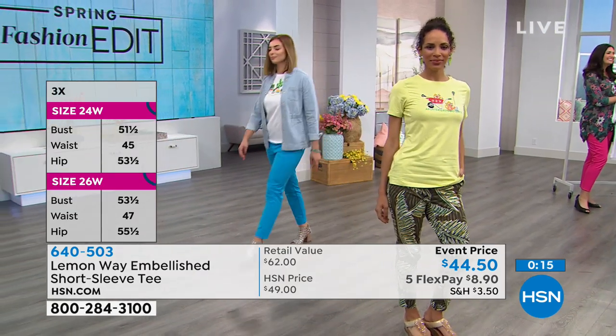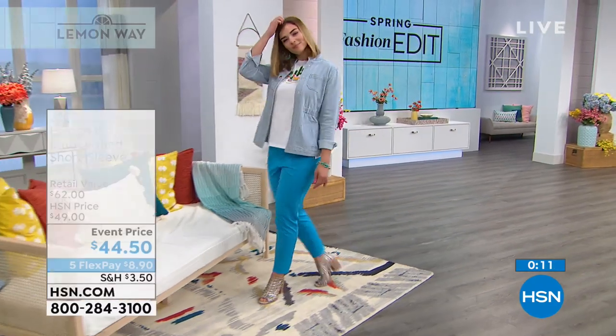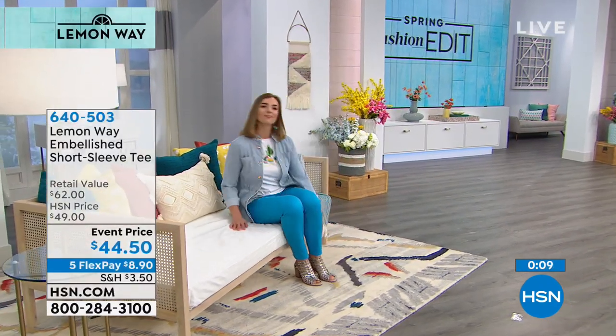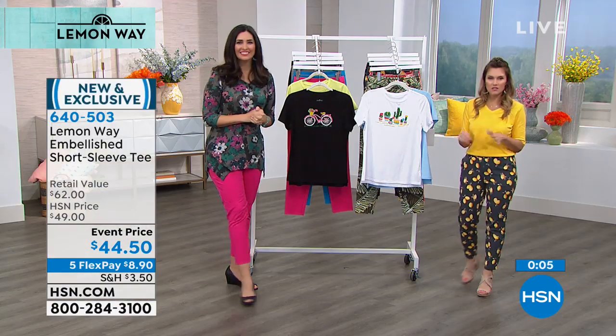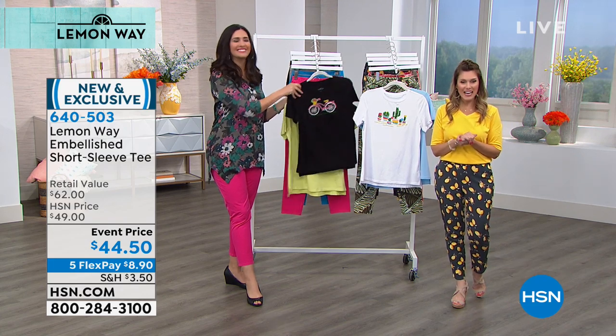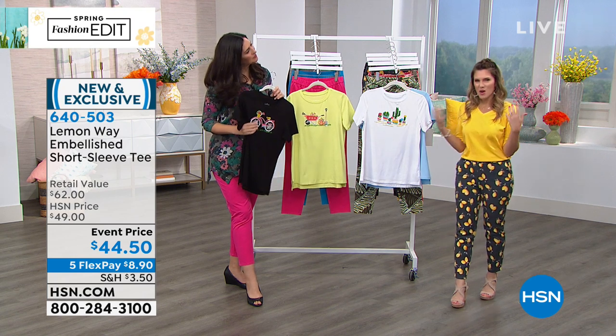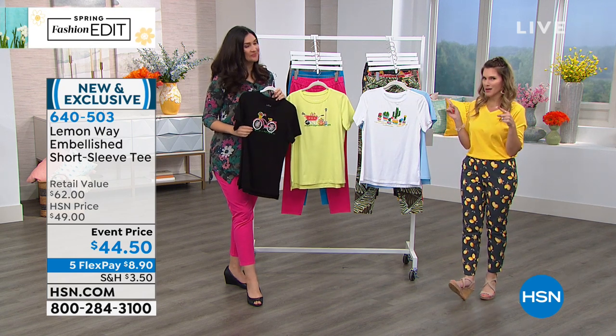You can machine wash these. It is a cotton rayon spandex blend that is super soft, super stretchy. And then you've got the most amazing personality and embellishments on the front. So if you saw one that you love, I encourage you to pick it up. Remember, we always give you a 30-day unconditional money-back guarantee. It's only $8.90 to get it home and try it and put it on and maybe wear it and see how many compliments people stop you with.